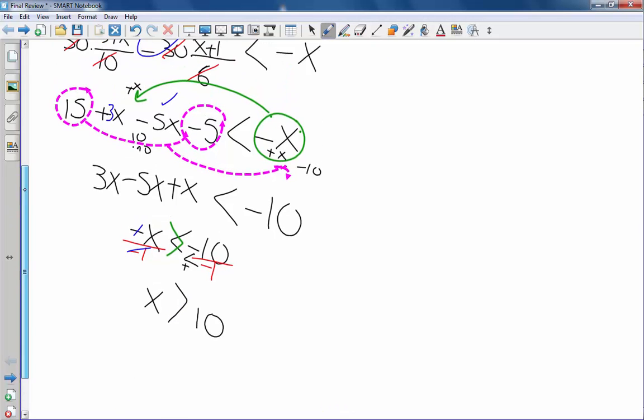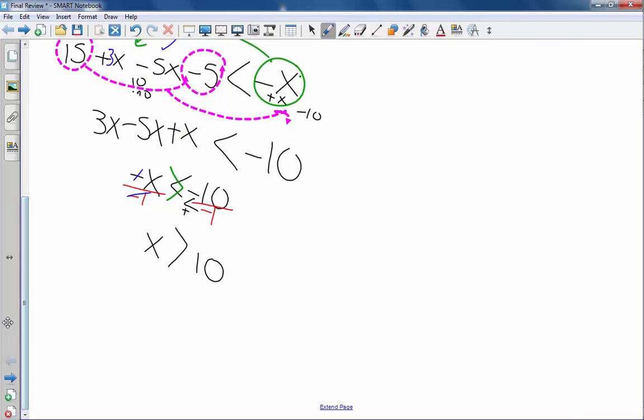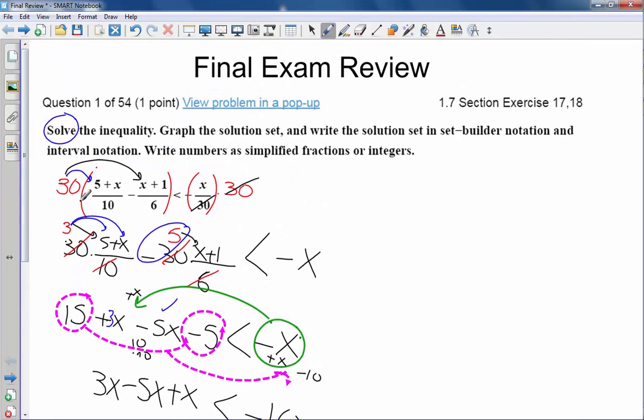Sometimes people forget the equal sign. Do we have an equal sign here? No. So we're good. This is the solution. If they do not specify which way the answer should be, this is sufficient, but I think they specify something. How do they want the answer? They want it in set builder notation, interval notation, and also graph notation. They want the solution in 3 ways.